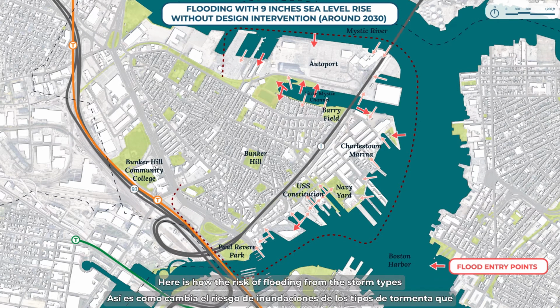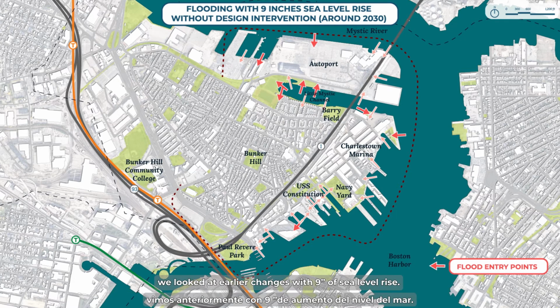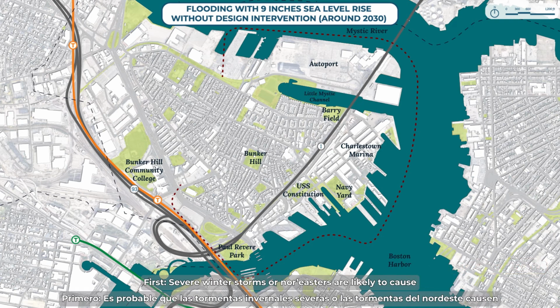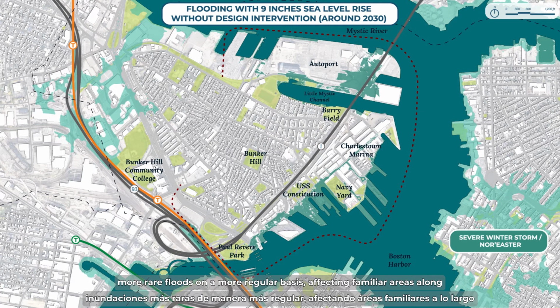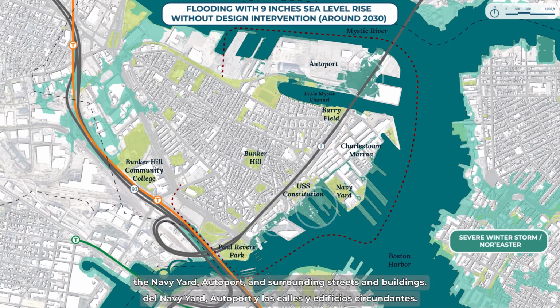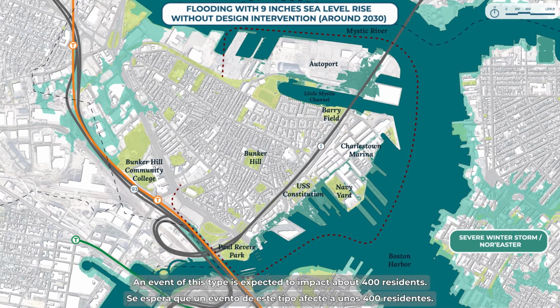Here is how the risk of flooding from the storm types we looked at earlier changes with 9 inches of sea level rise. First, severe winter storms or nor'easters are likely to cause more rare floods on a more regular basis, affecting familiar areas along the Navy Yard, Autoport, and surrounding streets and buildings. An event of this type is expected to impact about 400 residents.